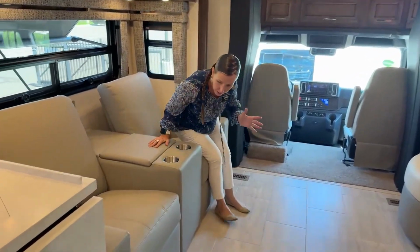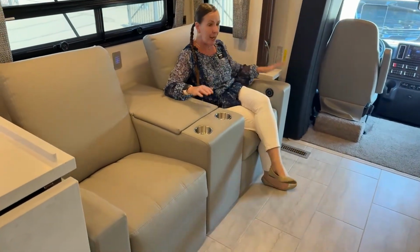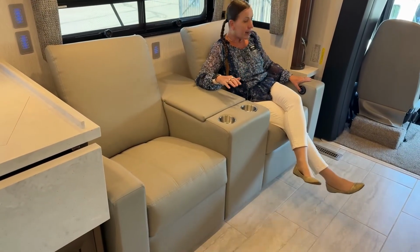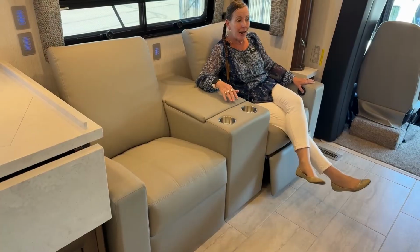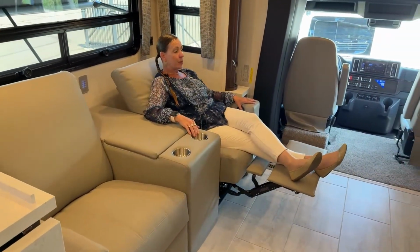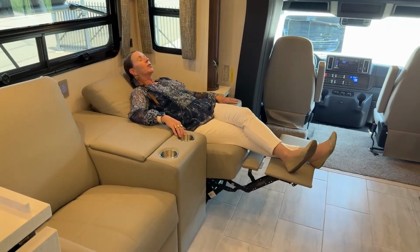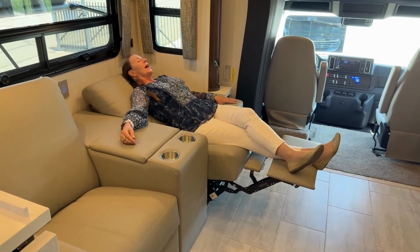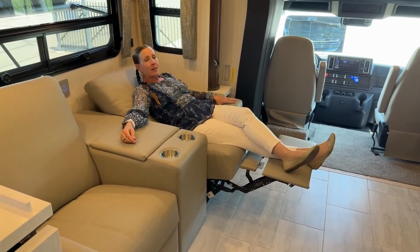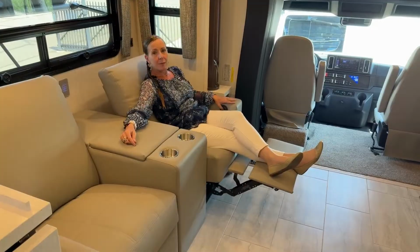Now the theater seats, I'll talk about this a little bit. Like I said, I have a couch. If I bought this coach, I would probably take these out, as much as I love them, because I like having the extra sleeping surface for Max and Liz, and they do go camping with us a lot. And there are some people you could put on an air mattress, and Liz is not one of those people. She's not going to be on the air mattress.